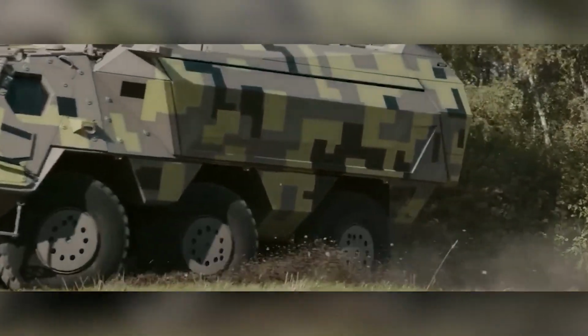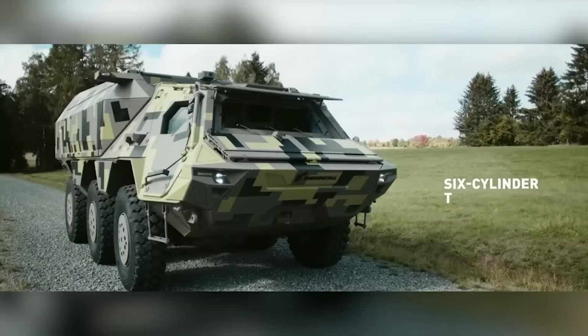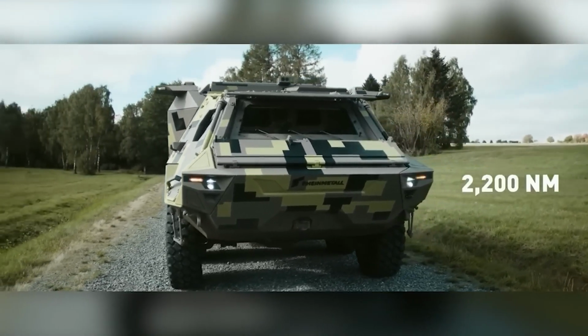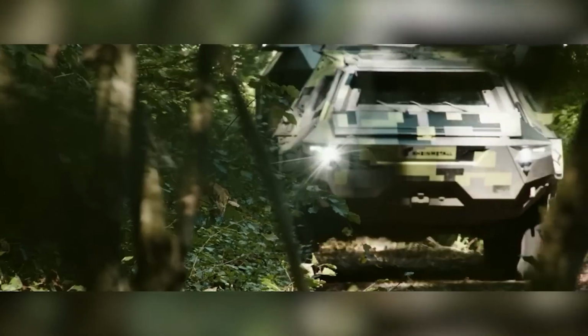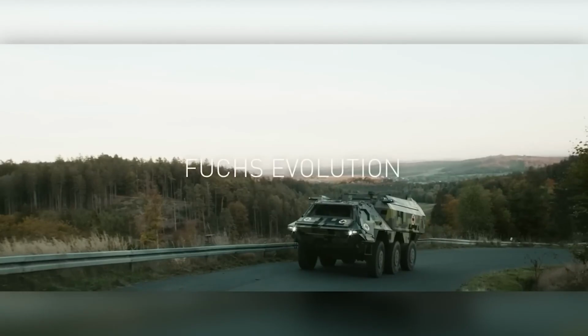Say hello to the Rheinmetall. A German company renowned for its state-of-the-art tanks and guns has just unveiled the Fuchs Evolution, the ultimate armored personnel carrier. This beast is built with mobility, reliability, and protection in mind, and it delivers on all fronts.